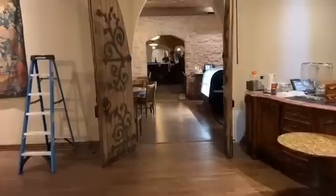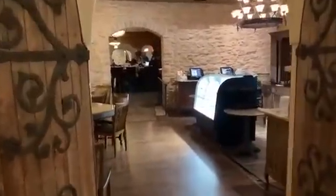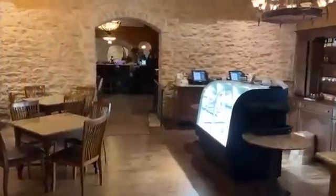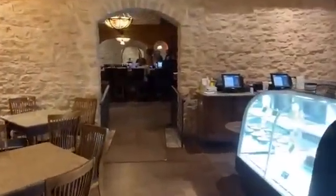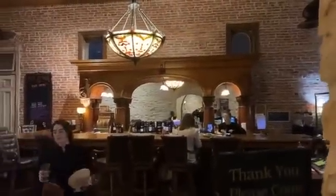We're going to walk over here. I'll show you this bar real quick that I was talking about. This is the bar that you'll see in the series 1883. And they were talking about what their plans were. I'm not going to give anything away, but it's a beautiful bar. Very old school. Very cool bar. Sorry, showing off y'all's beautiful bar.